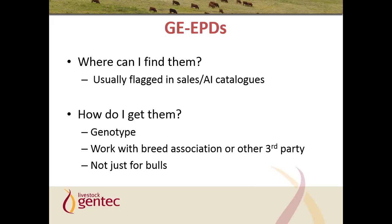As far as I know, and I could be proved wrong in this, I think the cost benefit of genotyping beef females is not there yet. It's still more cost effective to genotype your males in a beef scenario. In dairy, I think the cost benefit is there to genotype your females. That's the last I heard of that, but that was quite a few months ago and things might have changed. So they're your genomically enhanced EBVs.